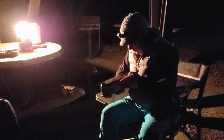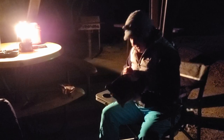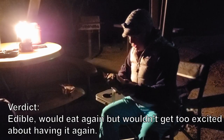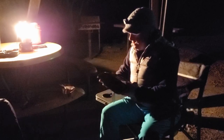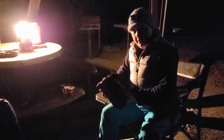It says warfighter recommended, warfighter tested, warfighter approved. So I'll let you know the verdict on this. I've had some of these MREs before. I've actually had the Canadian MREs. This will be my first experience having the American version. So I'll let you folks know what I think about it.